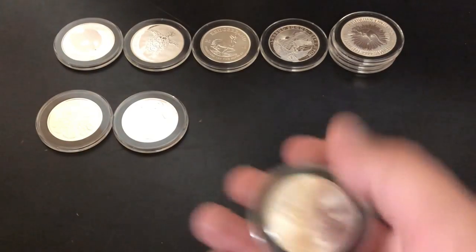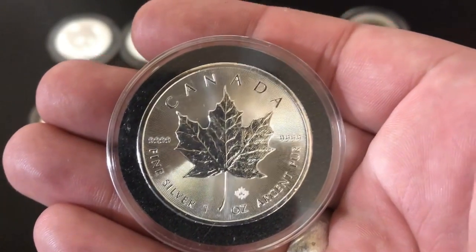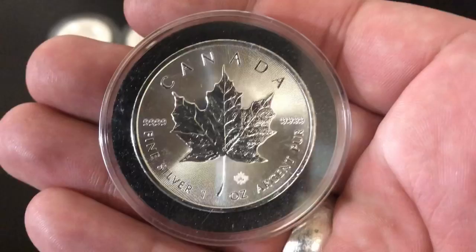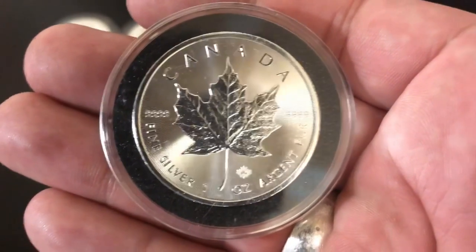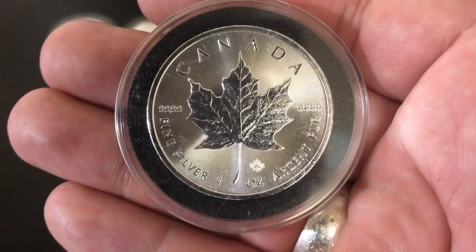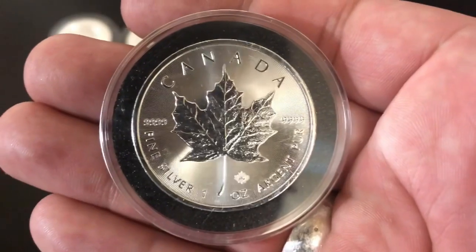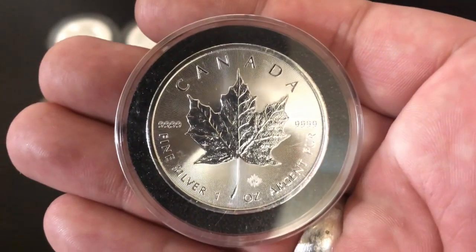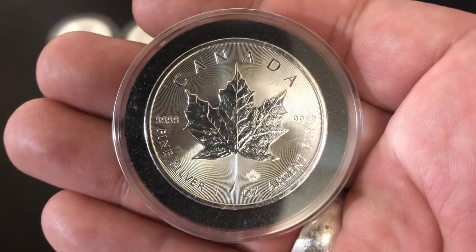So coming in at number 3 is the Canadian Silver Maple Leaf. Canadian Silver Maple Leafs are gorgeous. They're absolutely stunning. They're 4/9 fine. They're from the Royal Canadian Mint, and they have so much going for them. They're really, really cheap for stacking. So if you're just trying to stack silver coins on the cheap, these are pretty much the way to go. I mean, you can find these for like $1.50, $2 over spot all the time. So a really great price for stacking.